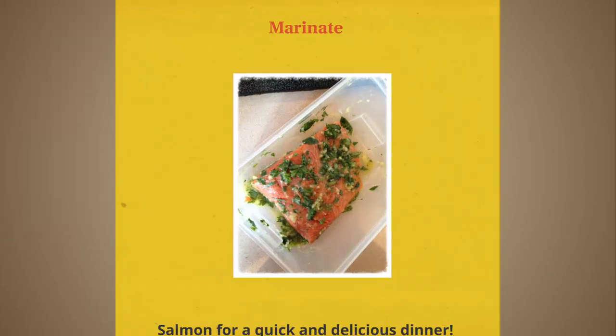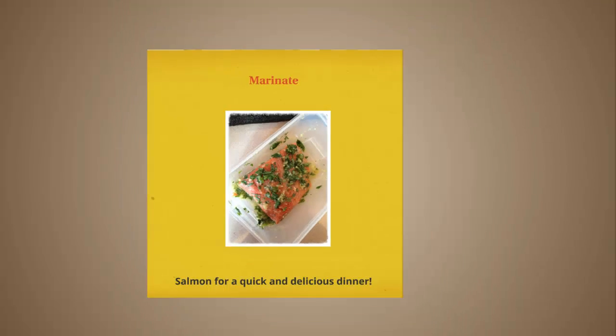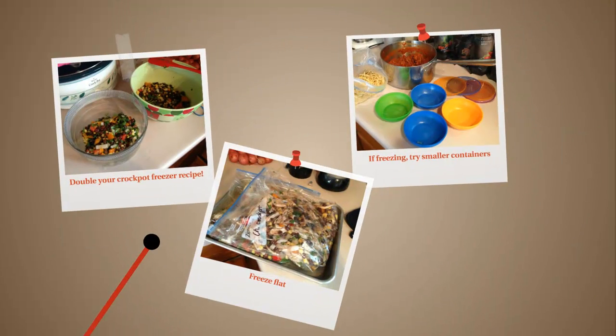While I was doing that, I got those 2 pots of water boiling. I grabbed this salmon for my dinner and I marinated that, so when I got home from work it was ready to go and pretty quick to just cook it, and it was delicious, by the way.